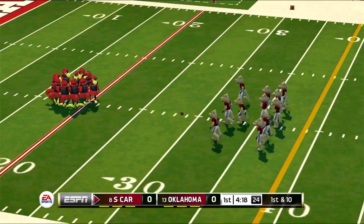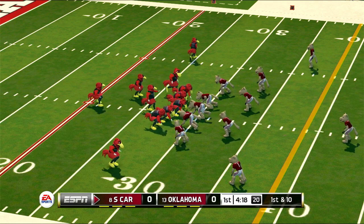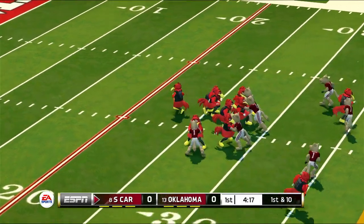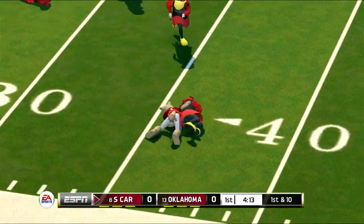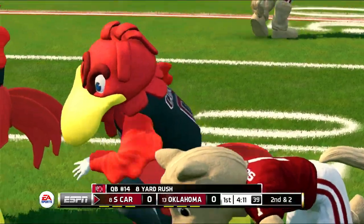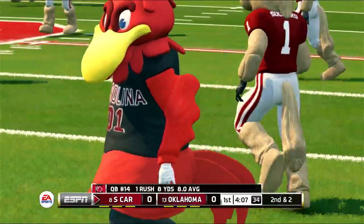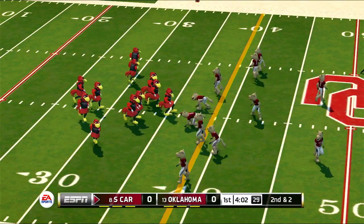The quarterback leads the team out on the field for the first drive. Play fake, looking to run. He's taken down at the 36-yard line. Call it a gain of 8 yards. That makes it second and two. It's second down, and they're about 2 yards away from the sticks.